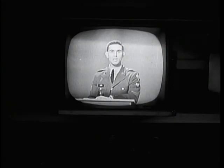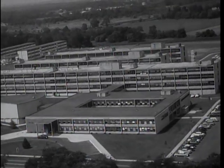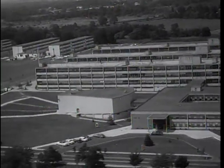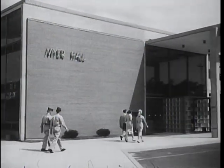Combining the magic of both film and radio is television. As early as 1949, the Army saw its potential as a great training medium. Through more than a decade of study, experimentation, and utilization, the Army has become a leading user of TV for teaching. In 1959, the world's largest military closed-circuit TV system came into operation at the Signal School at Fort Monmouth, New Jersey.